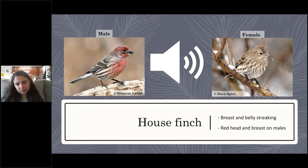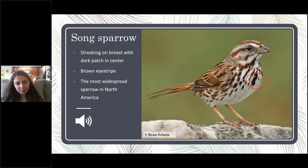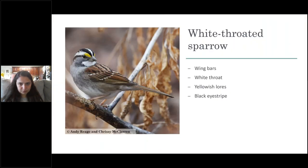So that's one example, but if you're not going to rely on the bill, definitely rely on the rest of the body, and look at the breasts and belly. So as you can see, finches have streaked flanks and bellies, and some sparrows have plain bellies, and some sparrows have streaks as well, but the streaks are not as marked and all over as much as in the finches. Hopefully that answers your question.